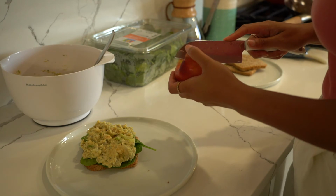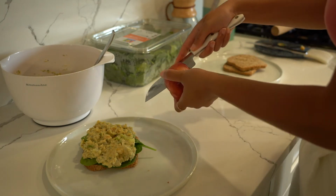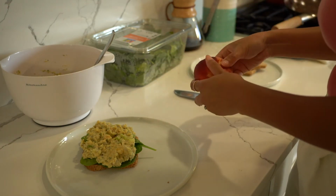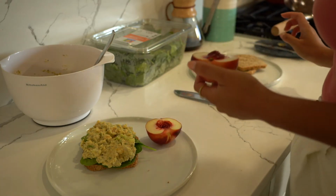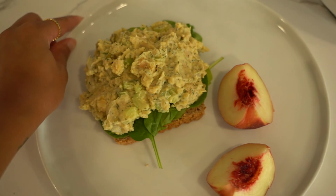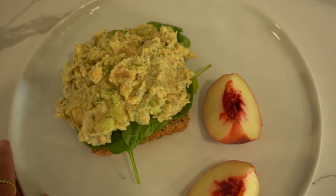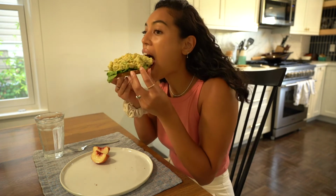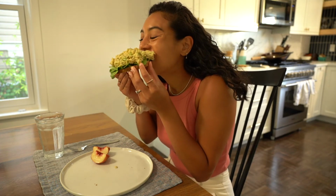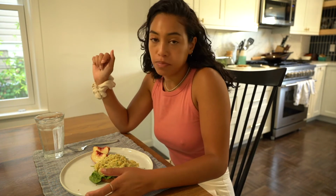We also have this peach that is just about to go bad, so I'm gonna have 1/2 a peach with my sandwich. There she is, chickpea salad on some toast with spinach. First bite. It's as good as it's always been.